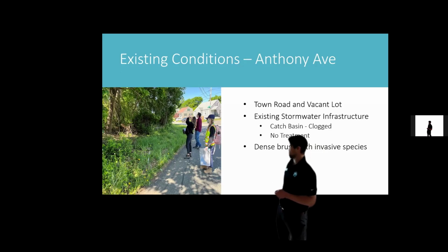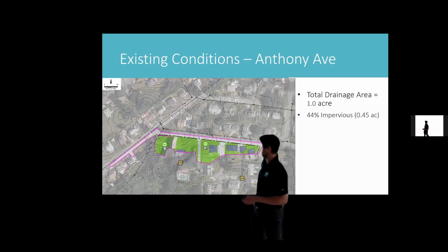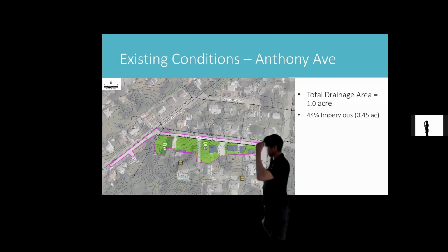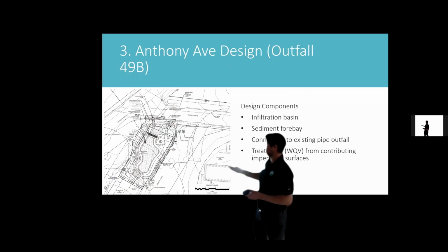stormwater treatment and benefits. So this is the drainage area. It's about just under half an acre of impervious area. I forget what this road is, but there's a few catch basins here. So that's our high point, and that flows down Cliff Ave and Anthony Ave. There's a high point here, and that's flowing back this way. And these structures are existing structures that are handling the rest of Anthony Ave. And then this is the design. I'm also going to show a rendering of what it may look like, just from a photo that we took out there.